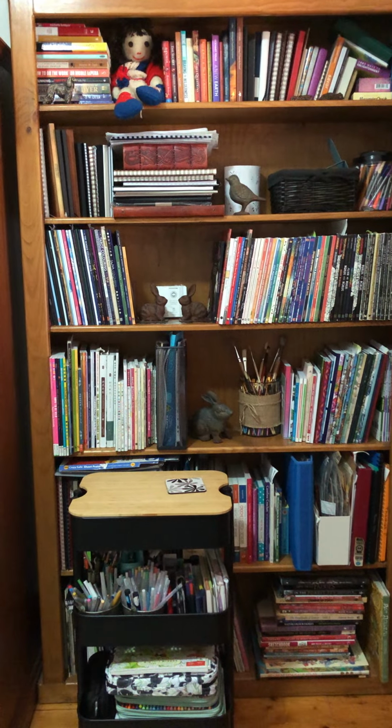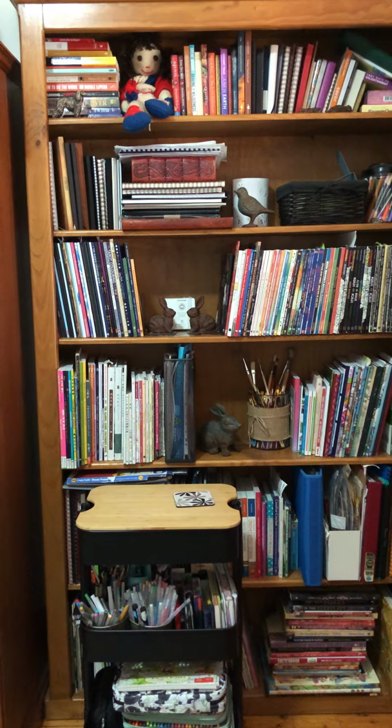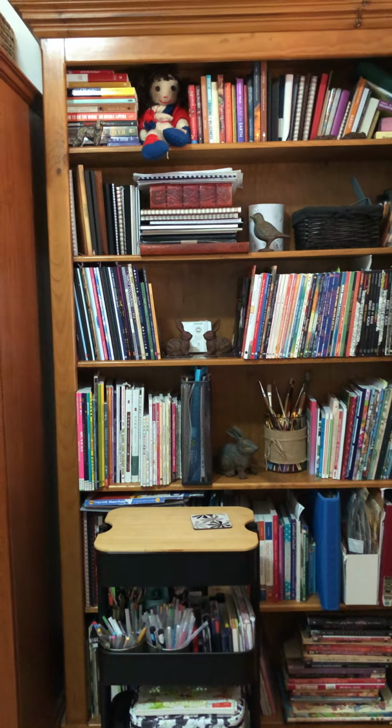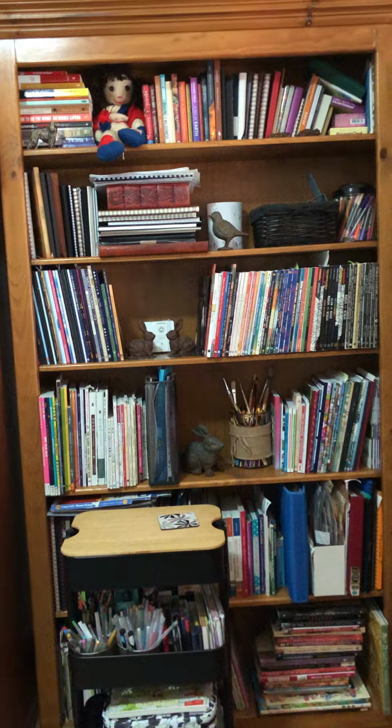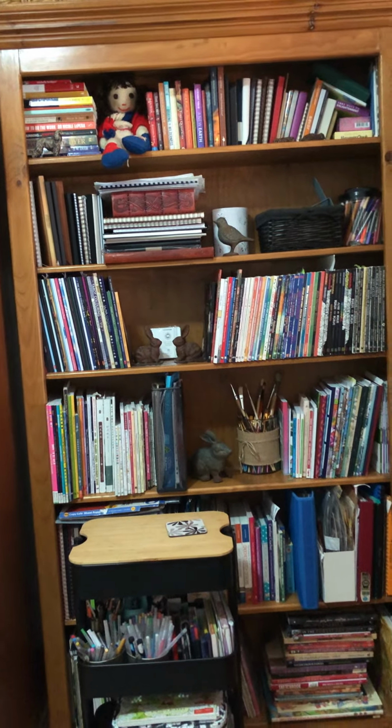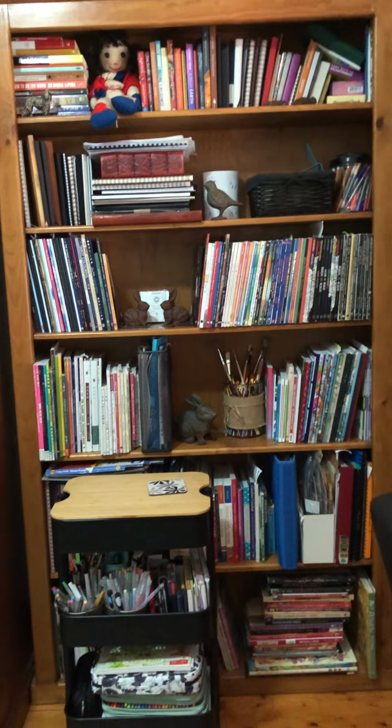I chose to get the top on the trolley because I use that to put my tea or coffee or drink on when I'm working on the couch. So it serves as another sort of spot to sit things on. So I'll just go through what's on that bookcase quickly.